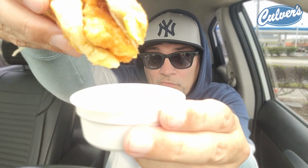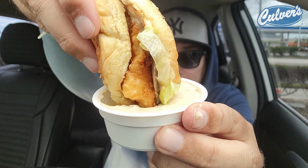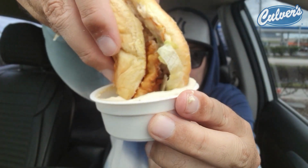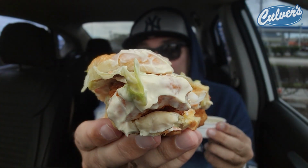All right, you know how we do. When I dip, you dip, we dip. You ready? Here we go. Just a little extra for the bite. Look at that right there. Nice little sweetness to the tartar.